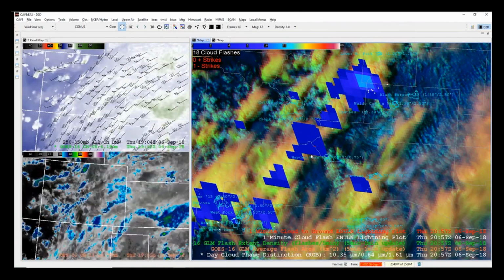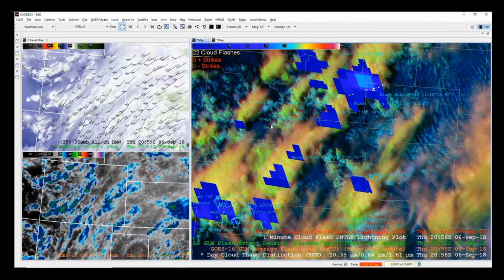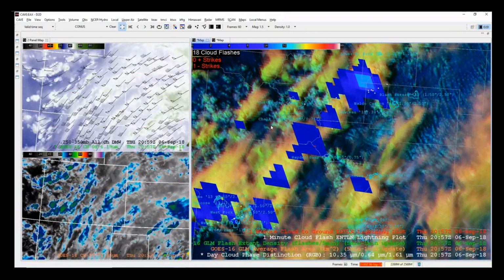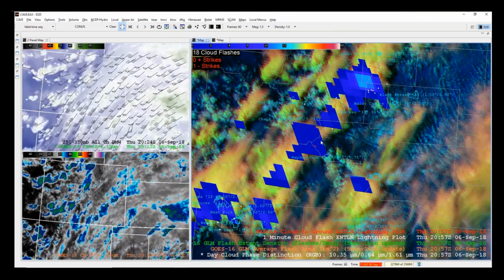And it looks like Earth Networks didn't pick up. Can you go back one frame? Looks like it didn't even pick up that flash, so GLM, oh, there it is. There's a CG right there. So it did.